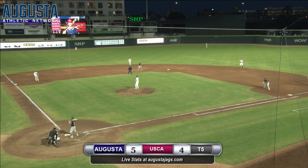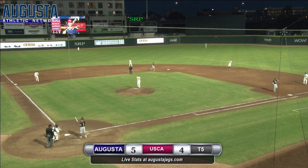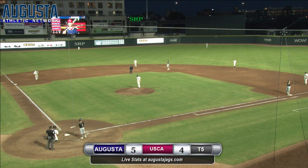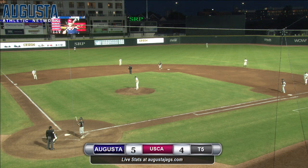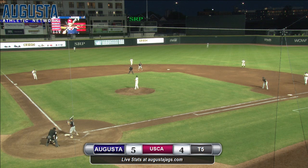So, as we speak right now, there's a runner at third, second, and first. Any force at those bases will result in a third out. A ball or 2 balls and 1 strike on Philip Watcher. Watcher has reached base twice in this game, a single and a walk. He has been stranded both times.